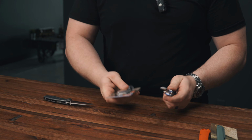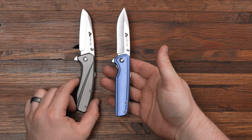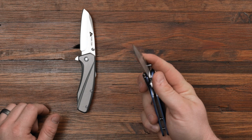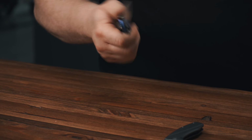This is the 7-inch folding knife. There's a bit of a pattern already. Same thing, assisted open. It just looks a little different, right? You've got a drop point and you have a sheepsfoot. Has the secondary lock on the back here. Also a liner lock, also a tip down carry. This one feels a little bit better, like snappier.